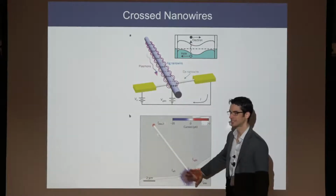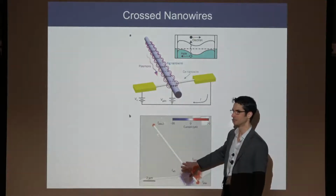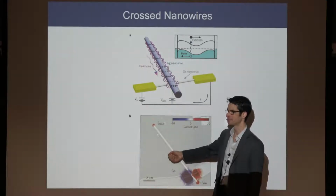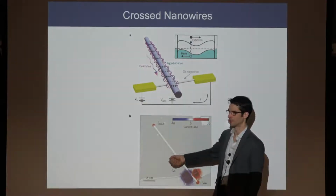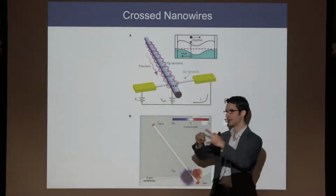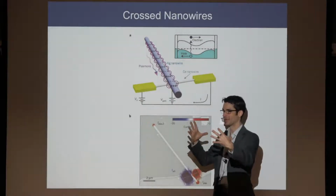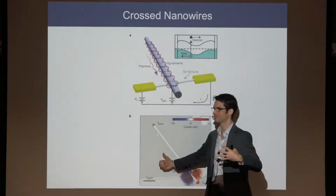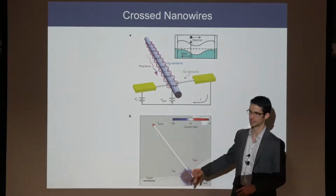Smooth features are much more difficult to couple light into an object. You need roughness in order to generate this plethora of scattering in order to get the photons to couple into the nanowire. So therefore, it only works at the end.